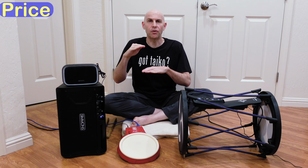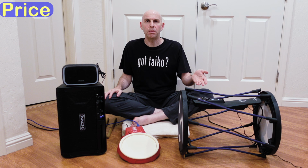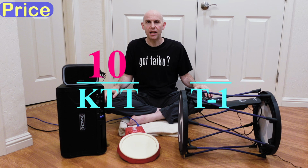The Taiko 1 sells for $1,300 US, and I have yet to see it go on sale. An equivalent taiko to this would be an actual okedaiko or okedo, maybe even katsuki okedo, and those range from about $1,000 to $2,000, so the $1,300 price point is just below the mid-range of your average okedo. So comparing the price of these individually to their taiko equivalents means I'm going to rate the Timbre Taiko 10 out of 10 and the Taiko 1 a 6 out of 10.